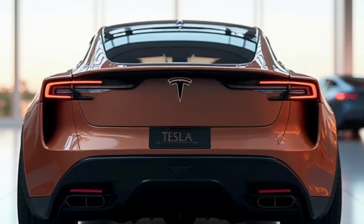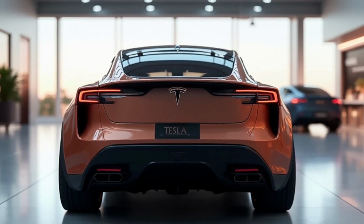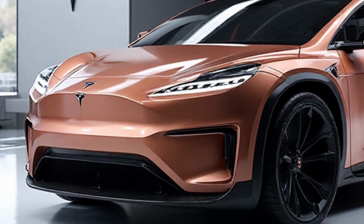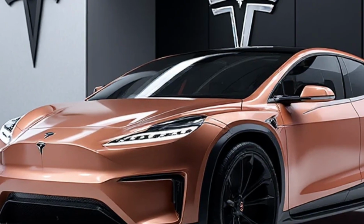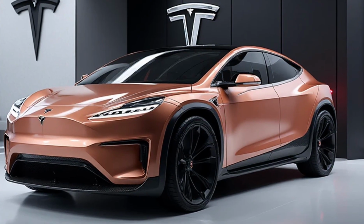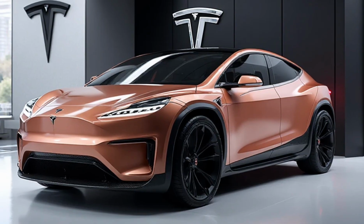If you're looking for a vehicle that blends cutting-edge technology, incredible performance, and practical everyday usability, the answer is a strong yes. Tesla has taken feedback from earlier models and delivered meaningful upgrades without losing the core appeal that made the Model Y one of the best-selling EVs in the world. It's quicker, quieter, more comfortable, more stylish, and more refined than ever before.